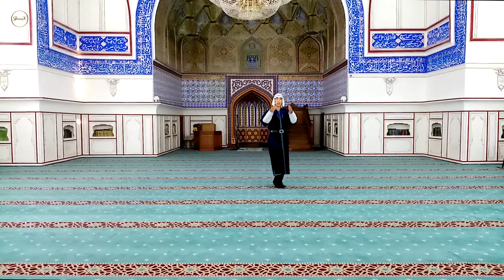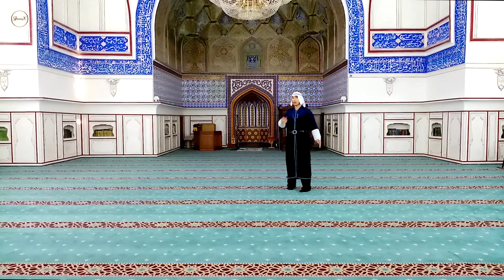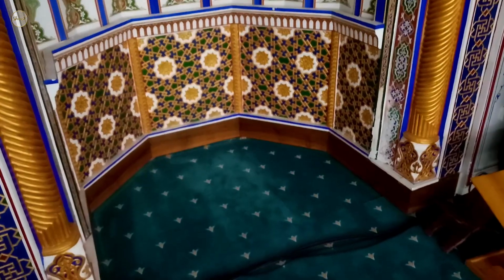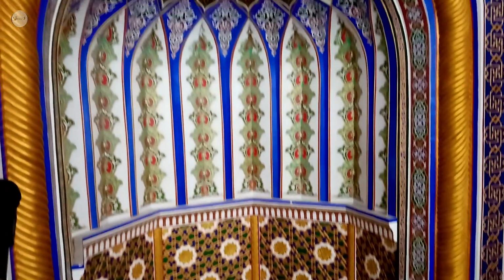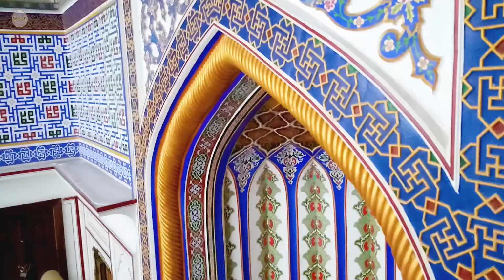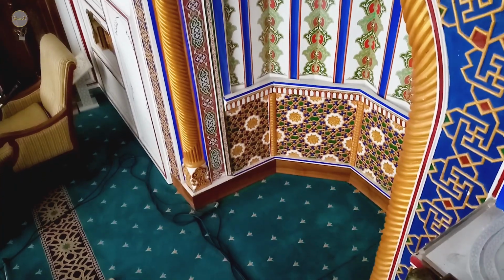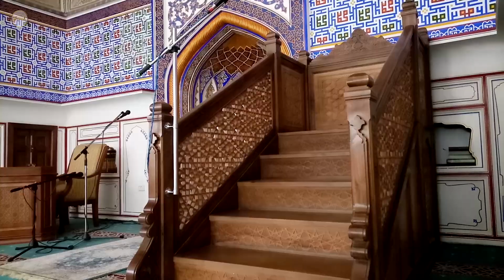The first thing which catches your eye when you enter is the mihrab. It is a niche in the wall of a mosque. The niche which shows the direction of the Qibla and the place for the Imam to lead congregational prayers. Beside the mihrab there is a pulpit where the priest performs sermons.